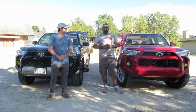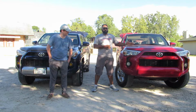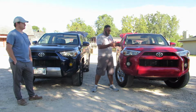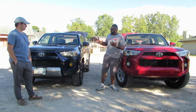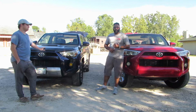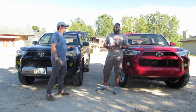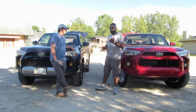Oh, hey look, the Limited's coming. We'll post a picture of the Limited here shortly. This is a base model, don't buy one, unless you really want a 4Runner just to have a 4Runner. That would be this one. Otherwise, this is the way to go. It rides so well, I could drive hours on end without getting exhausted. The seats in this one are a little bit stiffer. I feel like they're the same, but this one might be a little stiffer. Not really too sure on the cushion.